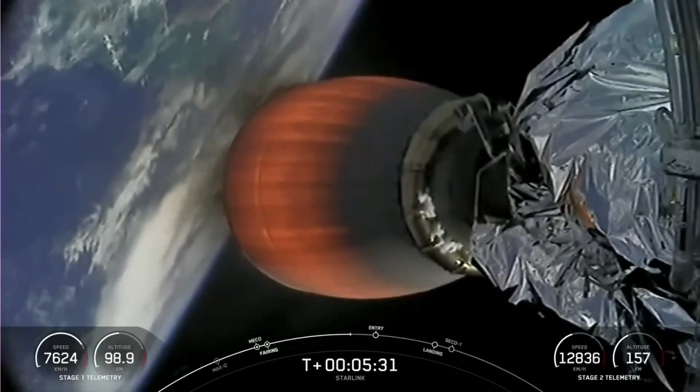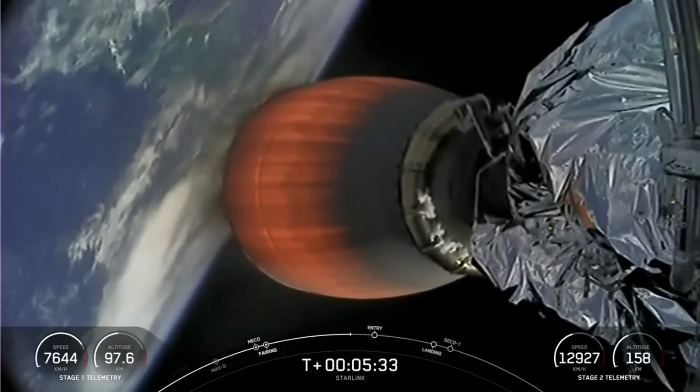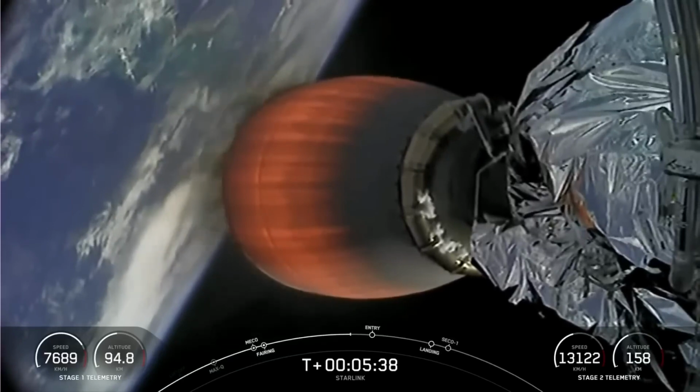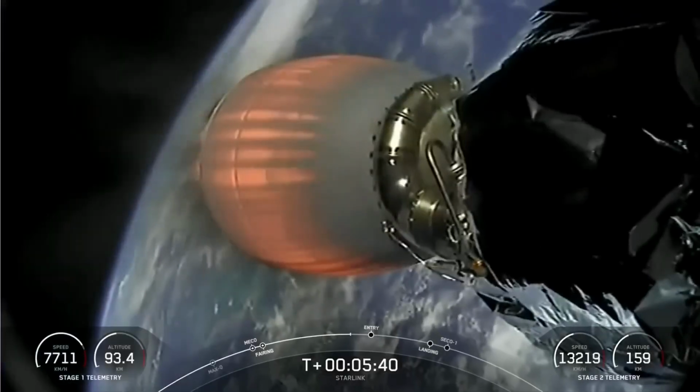The 56 satellites on today's mission will join the rest of our Starlink constellation, which is now delivering high-speed, low-latency internet to over 1.5 million people around the globe.